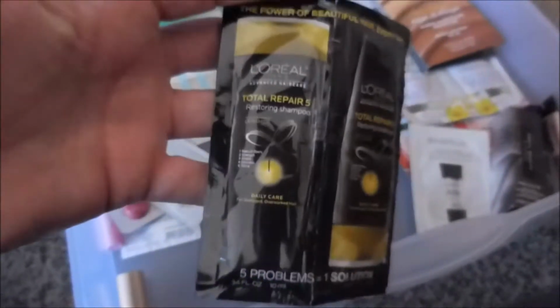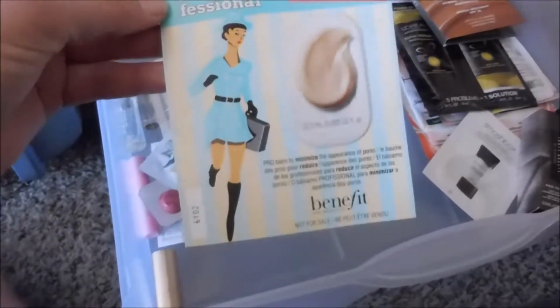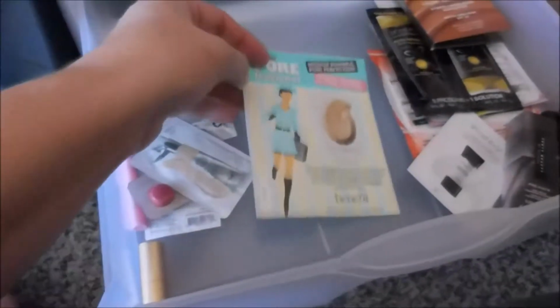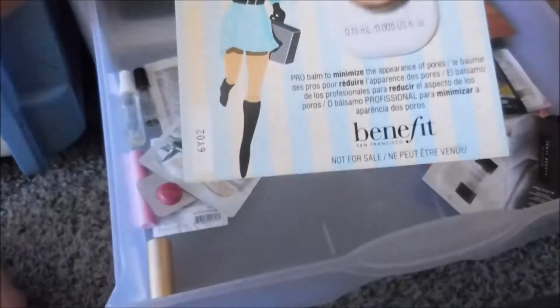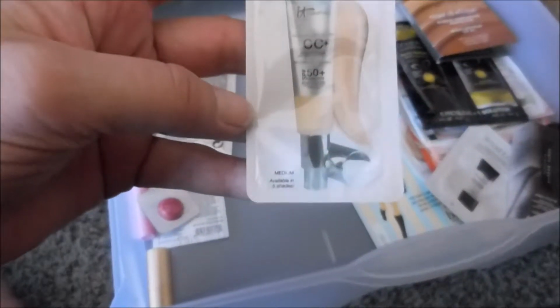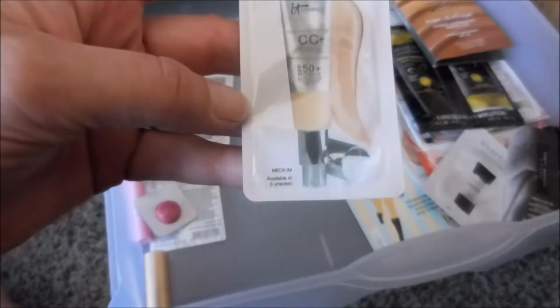I've got another L'Oreal. I've got a lot of shampoo samples in here. I've got this Professional pore minimizing primer. I've got in medium the Your Skin But Better CC Cream sample. I love this stuff as well.